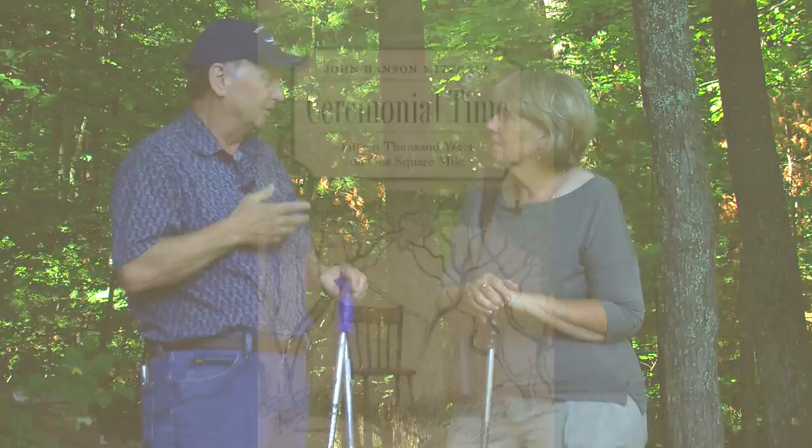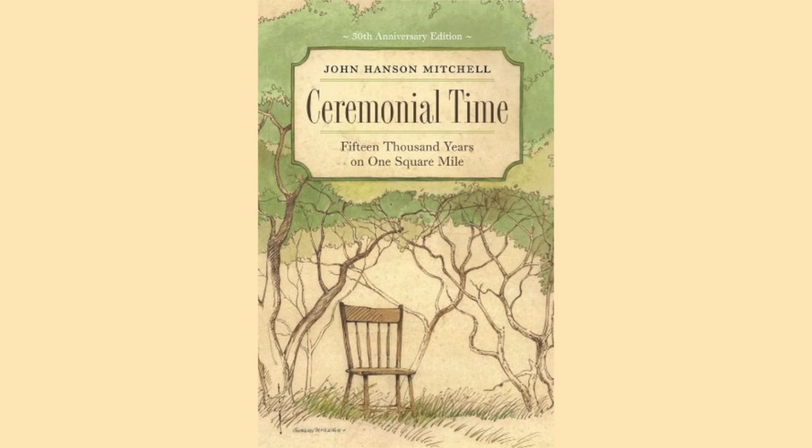Now, to introduce to the folks, we are located in an area called Scratch Flat. That name comes from John Mitchell in a book that he wrote called Ceremonial Time. This area, about 1 square mile of land he wrote about, he brought back about 15,000 years. He referred to it as Scratch Flat. So we're pretty much dead center on Scratch Flat, and I have that from John Mitchell.